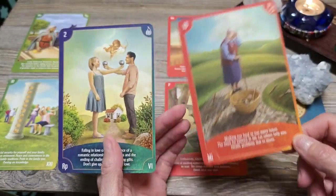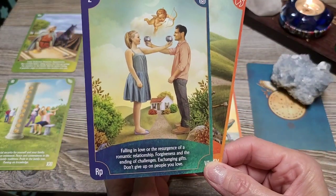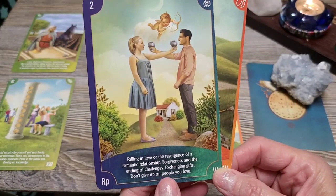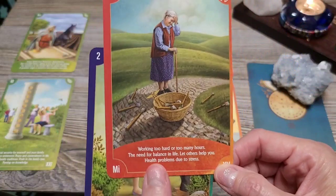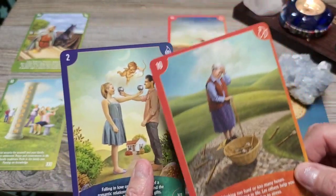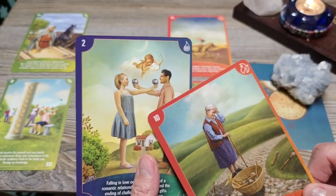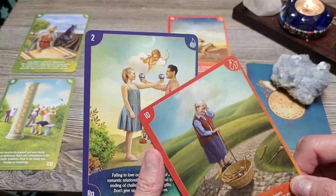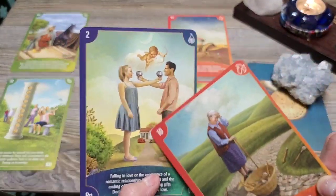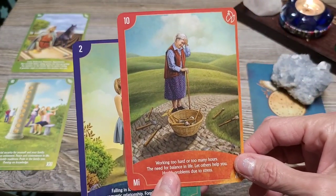But I feel that what you're wanting to do, it says falling in love or resurgence of a romantic relationship, forgiveness and ending of challenges, exchanging gifts, don't give up on people you love. You could be working really hard at a relationship. You could be really working hard either to get somebody to love you, or you could be working really hard to forward the love. You know what I mean? Like, get the house, get married, or whatever it is you're wanting to do. You could be really working to do that, but it's been really hard and really trying.